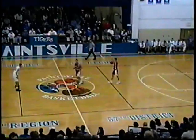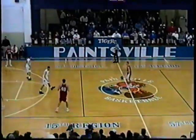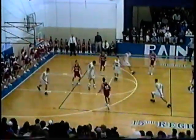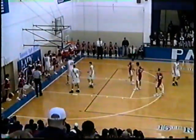Tell you what, though, you got to give Sheldon Clark a little credit, John. They keep fighting and scrapping away under there. 40-23 our score. Paintsville on top. 5:40 to go third quarter. Here's a three-pointer by Lafferty. No good. Rebound underneath. Kicked out of bounds. Going to Paintsville.